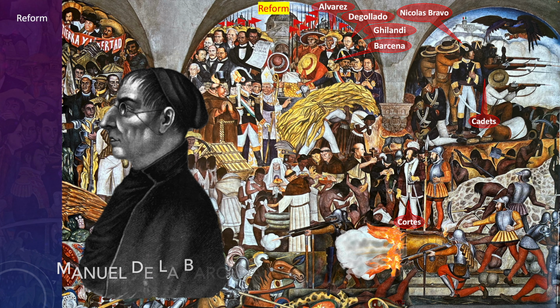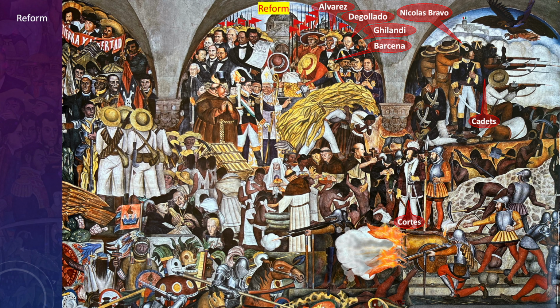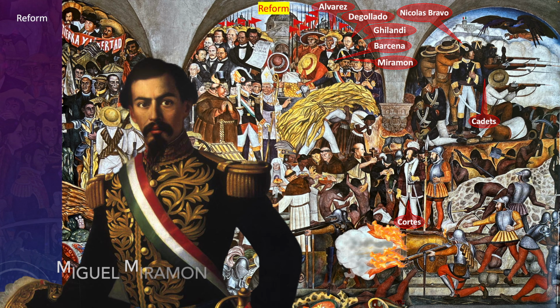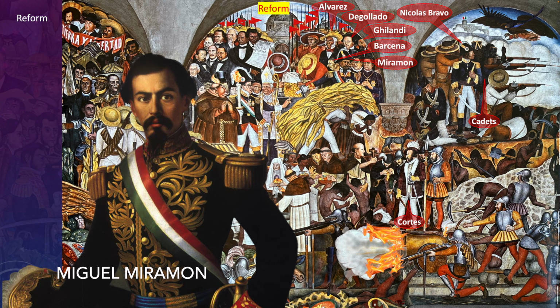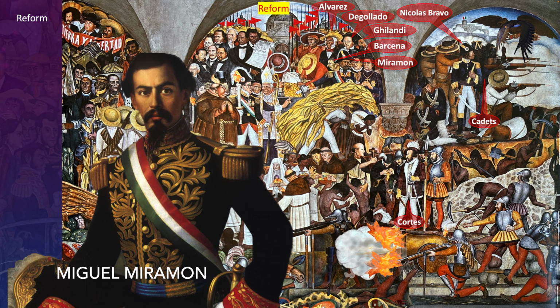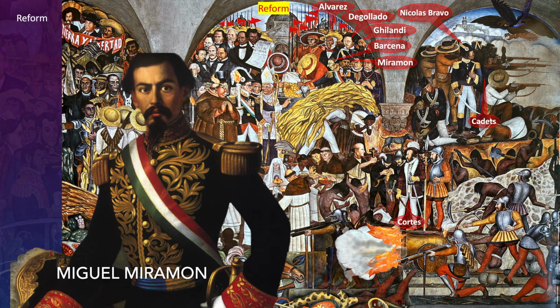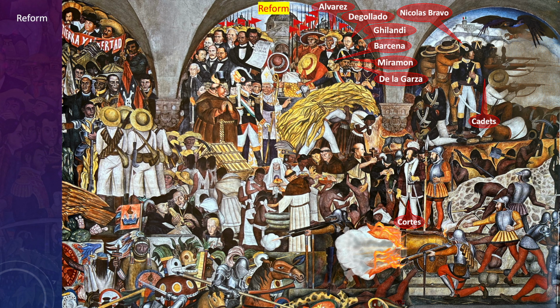Manuel de la Barcena, who's just below, was born in Spain, but was rector of the Valladolid Seminary in Morelia and governor of the prelacy of Michoacán. He signed the Act of Independence in 1821. Miguel Miramon is to his right. He was a student of the Chapultepec Military Academy as a youth. Diego paints him brandishing a broken sword as a sign of betrayal for his support of the invading French on Mexican soil. He was executed by firing squad.